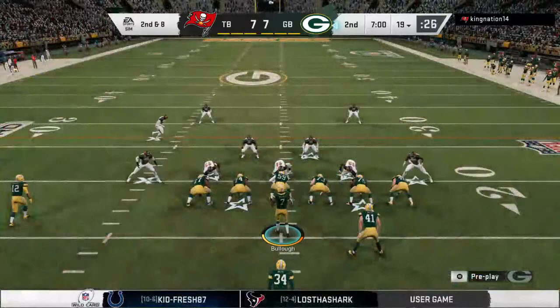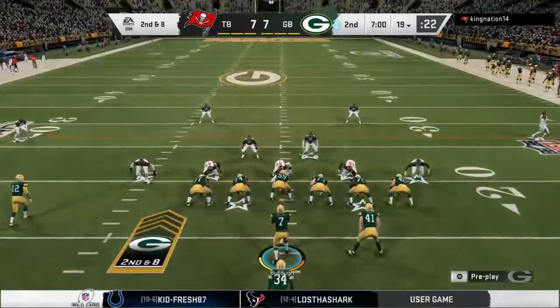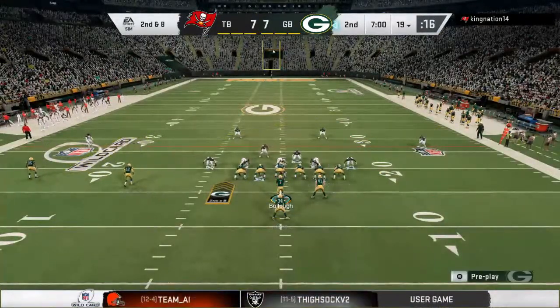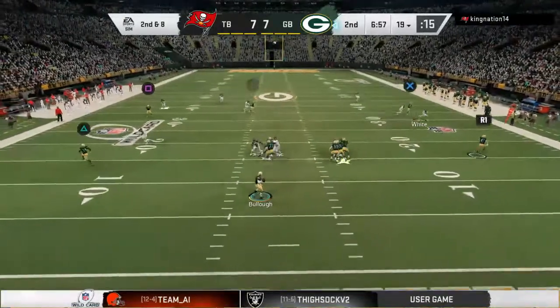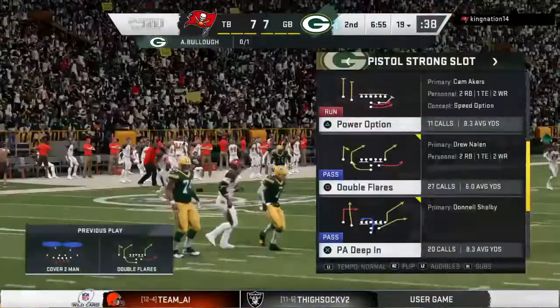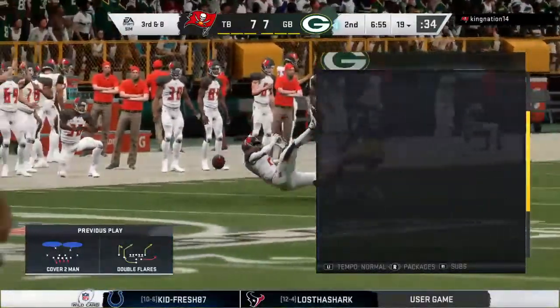The last run got a couple. Here's 2nd and 8. Here's 2nd and 8. And that'll be incomplete. Took a pretty good shot as he tried to pull that one in. Couldn't hang on, 3rd down.